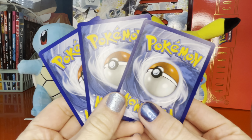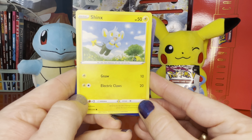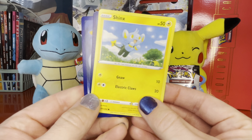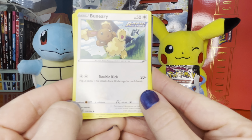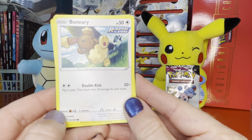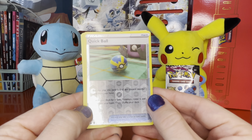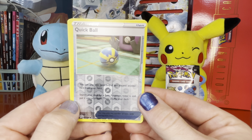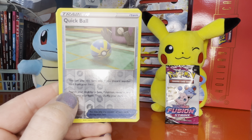And here is the first card reveal. It is a Shinx. All right. Starting off strong. Followed up by a Rapid Strike Buneri. Nice. I love that there's a Lopunny in the background. That is really cool. Ooh, and last but not least, a reverse holo quick ball. Nice. I love the little pokeballs that are in the reverse holo foil.